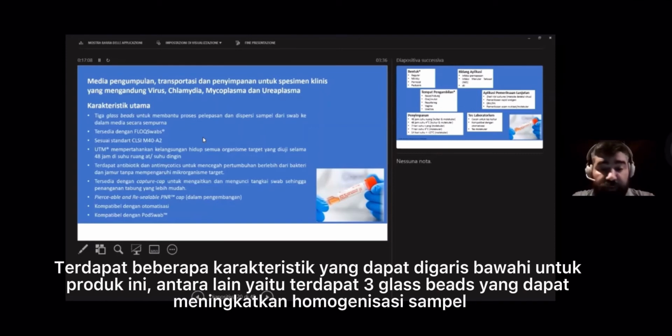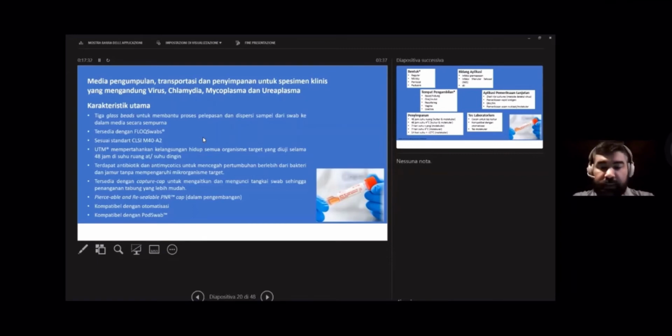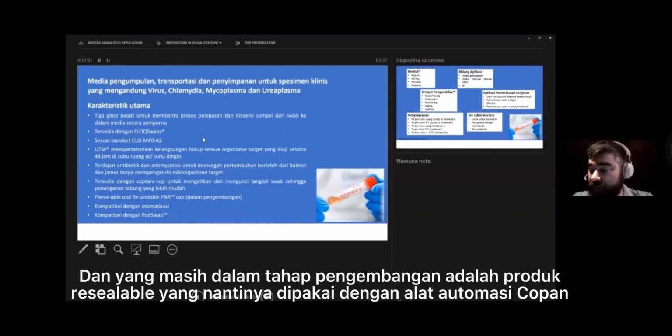For example, the presence of 3 glass beads that increase the possibility to homogenize the sample, the compatibility, of course, with the FLOQSwabs, and the presence of kits with different FLOQSwabs with different shapes for the shaft and for the tip. It is a medium complying with the CLSI M40-A2, a US guideline for the preservation of clinical samples up to 48 hours. Under development, the product will also have a pierceable and resealable cap, and of course is compatible with our automation.